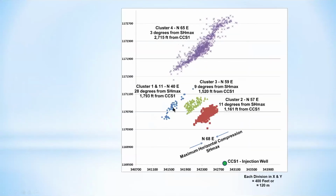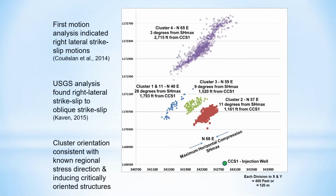Early on, I talked about that the first cluster was farther away than the second cluster. The strike of that feature is pretty much close to 30 degrees. It's the closest one, 30 degrees away from the maximum horizontal stress direction. So this should be the highest stressed feature. It says the critically oriented. First motion analysis has indicated right lateral strike motions associated with these directions of faults compared to the instance of stress. U.S. Geological Survey with their surface monitoring showed the same thing, and these clusters or orientations are consistent with our regional stress direction and inducing critically oriented structures.